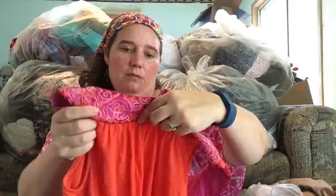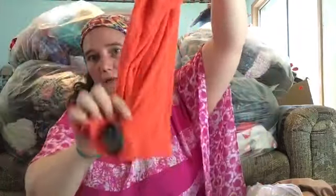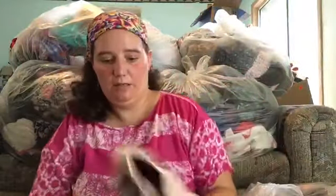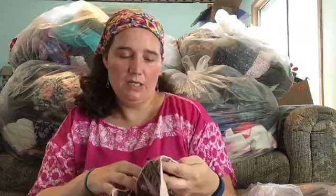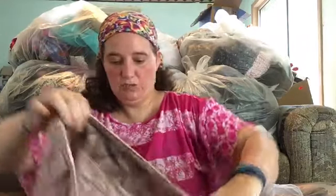Skirt. Meadow Rue, size extra small, with another security tag. Yay. I know I probably missed some too. Sanctuary Clothing, Los Angeles, size 29. Brown shorts.